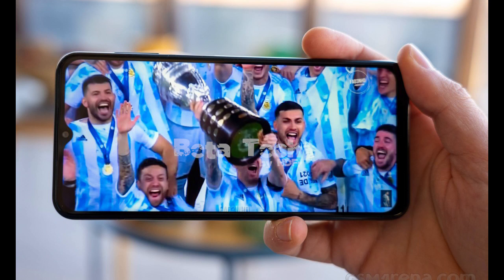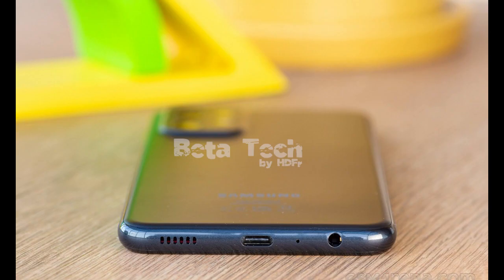Unboxing the Samsung Galaxy A23 5G. The Samsung Galaxy A23 5G ships in a small paper box, which contains the phone itself and a white USB-C cable. That's it. Samsung Galaxy A23 5G review. There is no charger, or screen protector, or headphones.